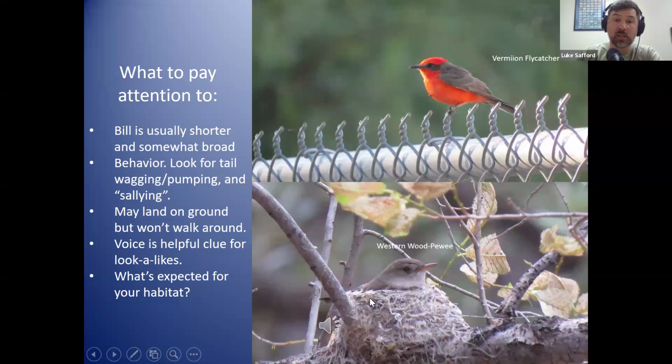So voice is usually a good thing when it comes to flycatchers. Here, let's play a Western wood peewee.